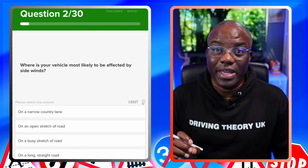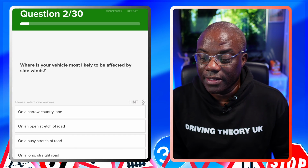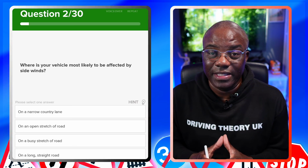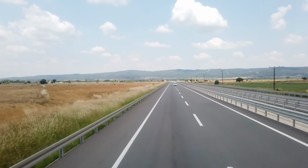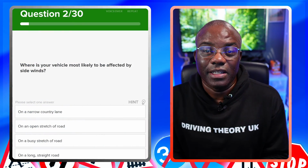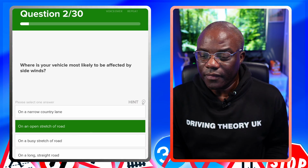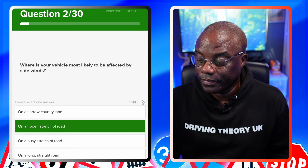Where is your vehicle most likely to be affected by side winds? Again, read the question very carefully. So the answers are: on a narrow country lane, no. On an open stretch road, your vehicle is going to be most likely affected by winds, i.e. grass fields either side or on a bridge. When it actually gets really windy, they close the roads to lorries and high-sided vehicles on bridges and open stretch roads. So it's going to be that answer, but always read the other answers just in case there's a bit more info in them. On a busy stretch road, no. On a long straight road, no.